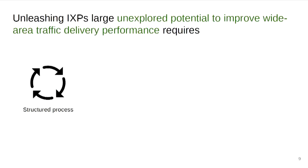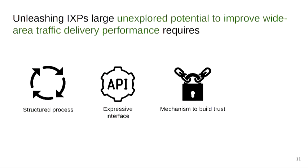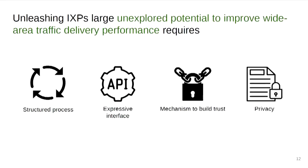To unleash this unexplored potential that IXPs have to improve wide area traffic delivery performance, we have some requirements. The first one is to replace the manual process with something more structured. We also need to provide network operators an expressive interface in which they can express what they are offering, what their peering policies are. To replace the personal relationships and brand image, we need a way to automate the process of building trust. And we need to do all this in a privacy-aware manner because operators are very concerned about exposing information about their peering policies or the terms of their interconnection agreements.